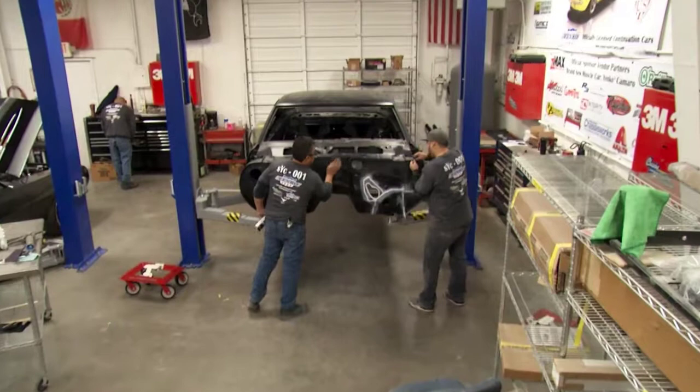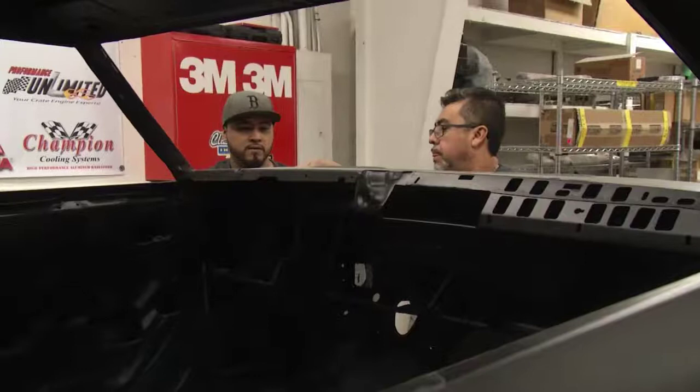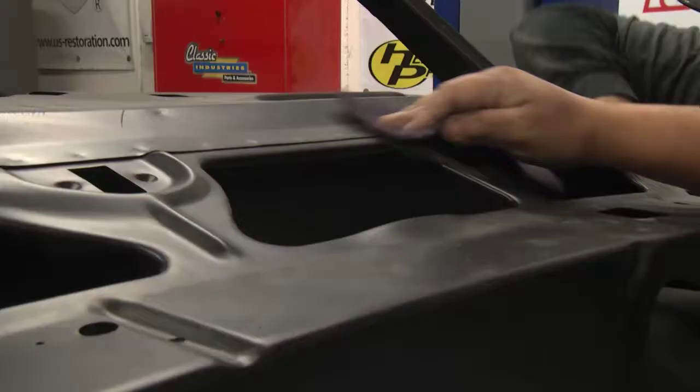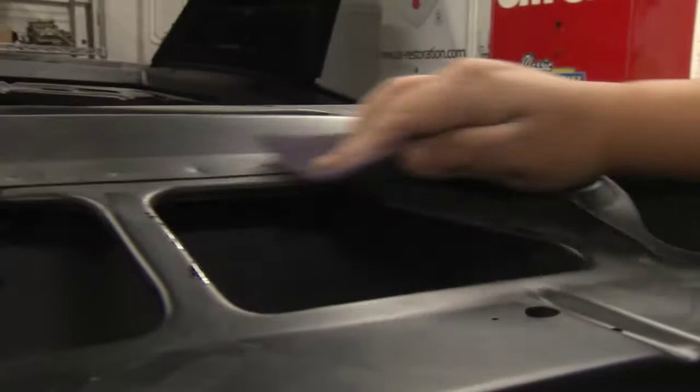What I'm doing right now is taking out a little bit of the shiny stuff and then putting on the primer and the seam seal to prevent corrosion. I need to put it right here because I think he painted this today. So I need to put it right here, here, and go all the way across? Yeah, all the way across. Okay, make sure.